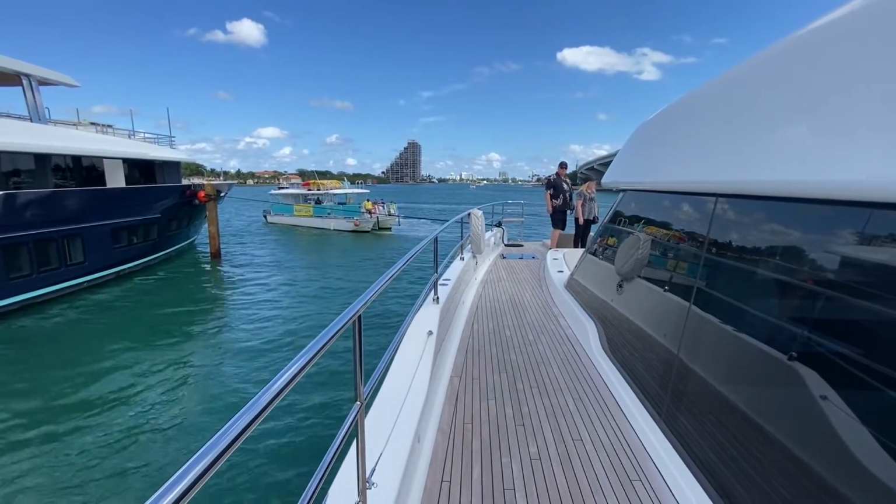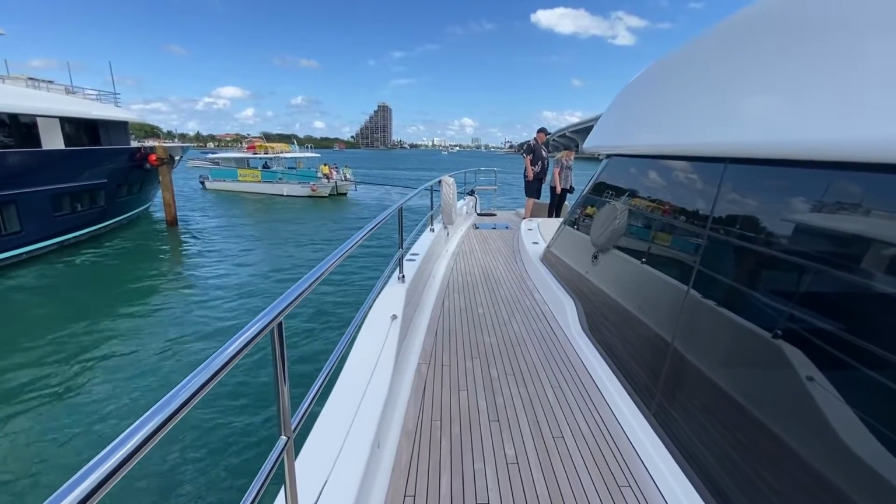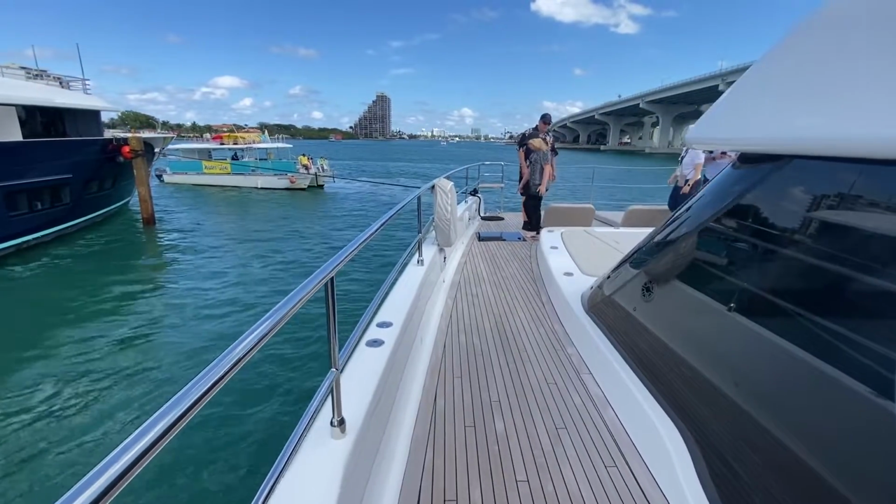Which is amazing. Really exciting for them. So they've got some other boats coming our way that we'll see. But for now, we're just checking out this 70 and really liking it.